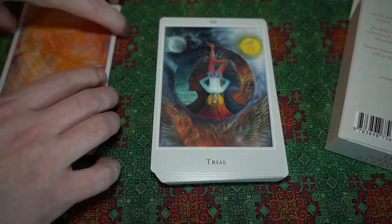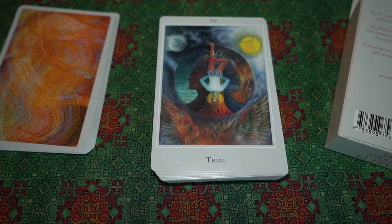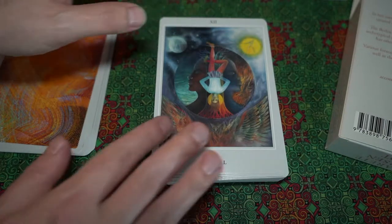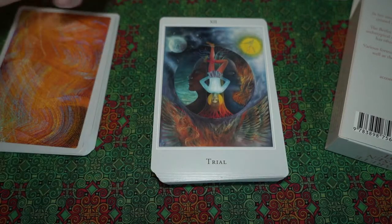Trial instead of the hangman. A more apt depiction of a hangman, a classical depiction of the hangman, but we have these two tugging at the sort of the good angel, the bad angel, sort of a bird, a phoenix down here, your faces here. Interesting card, very different than the other abstract cards though.